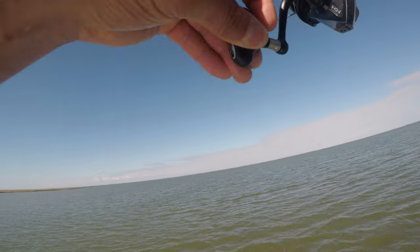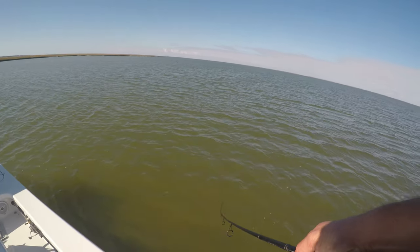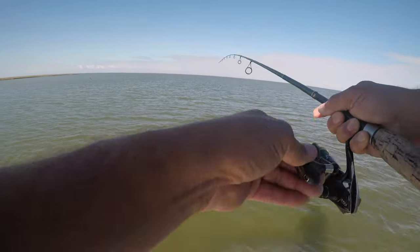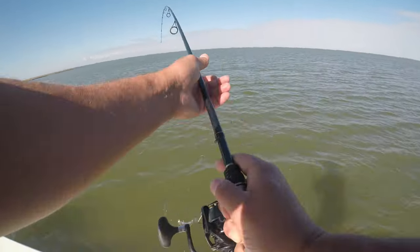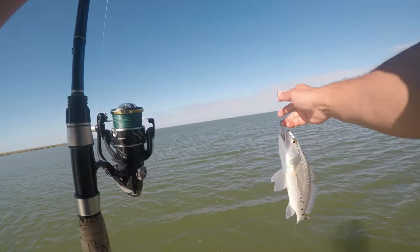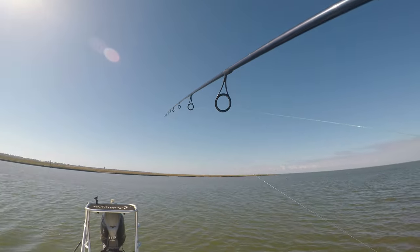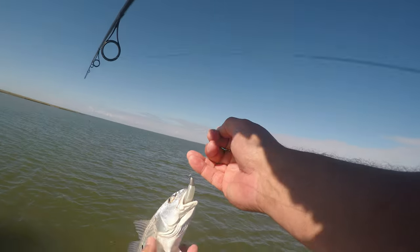Ooh, that was quick. Freaking first cast. Holy cow. That's another trout. Oh, it's a little redfish. Look at this. Let's pin this down real quick. This guy is lit up. How pretty. Look at this little guy.